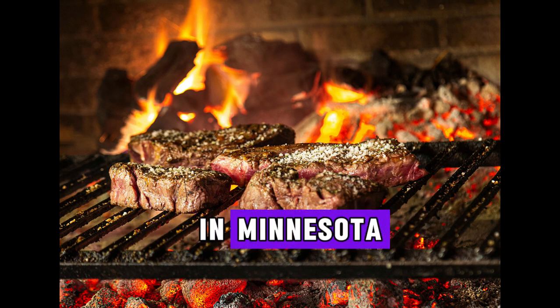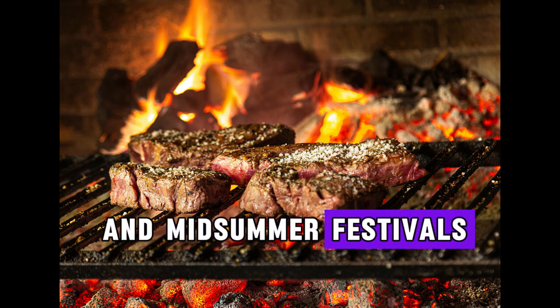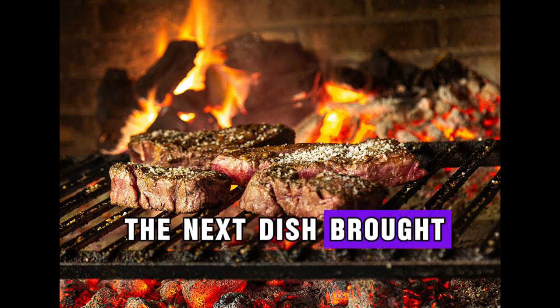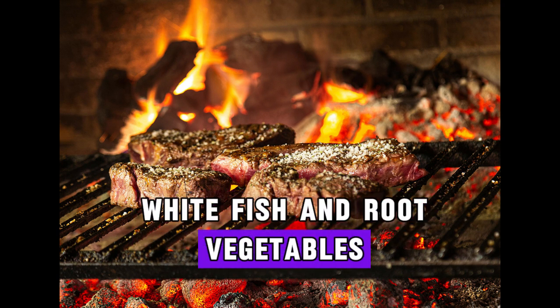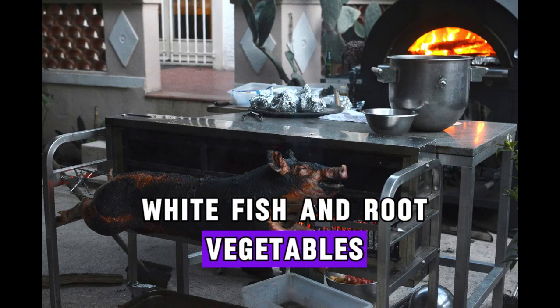Even today in Minnesota, blueberry soup lingers at church suppers and midsummer festivals. But if soup was the sweet side of survival, the next dish brought sturdier fare: fish pie packed with whitefish and root vegetables. 9. Fish pie of whitefish and root vegetables.